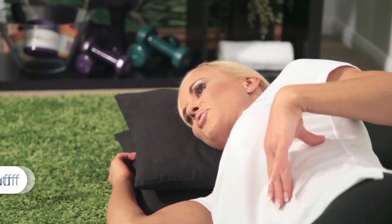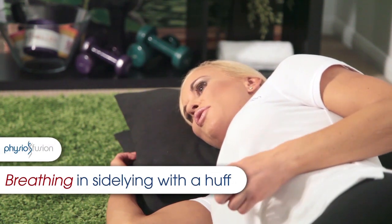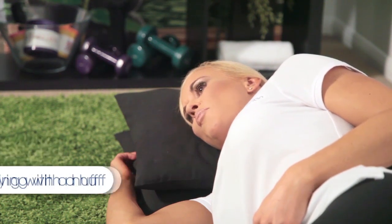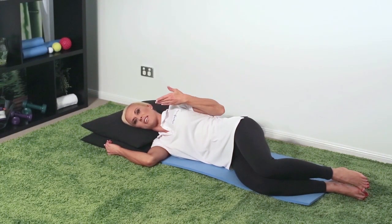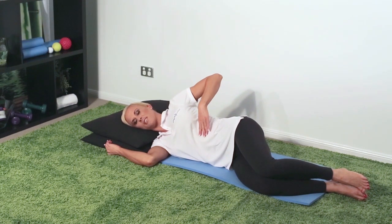So we're going to do a couple more sets, and then what we're going to do is a huff. So we're going to breathe in for 5 seconds, hold for a second, and then what we're going to do is go to try to squeeze our lungs together to push the bacteria into our upper airways. So let's give that a go.